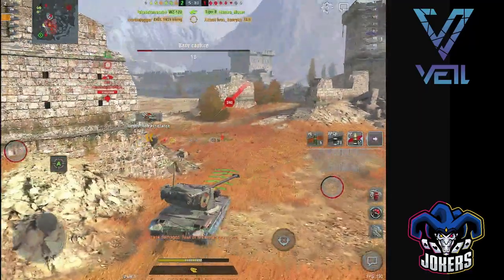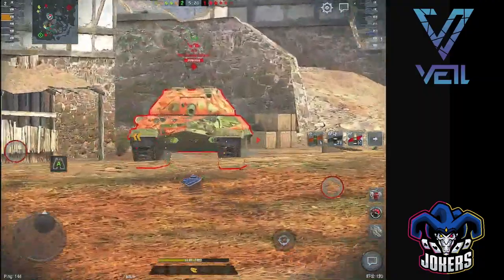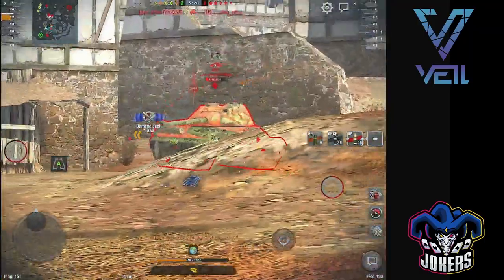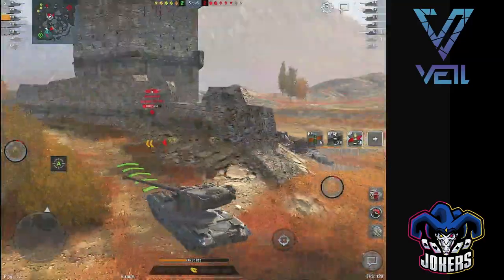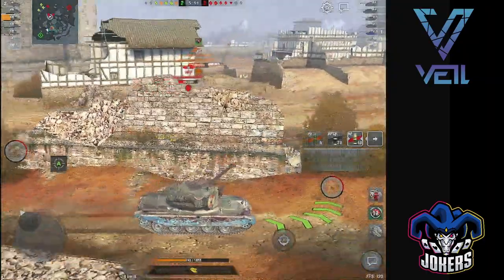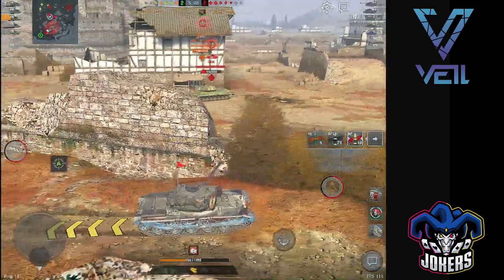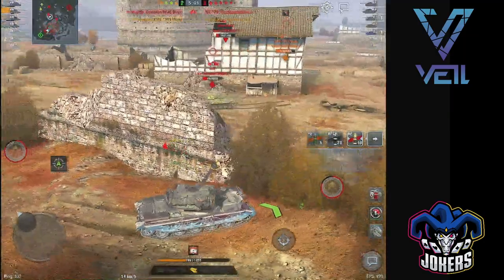Standard B, 10 seconds. 11. IS-8. 3 seconds. 2. The track is damaged. 1. The armor is damaged. I bounced him. Standard B is here. Stay there while he tries to shoot me. I've still got 12 seconds to go. I'm not loaded yet. That's the problem with this tank.